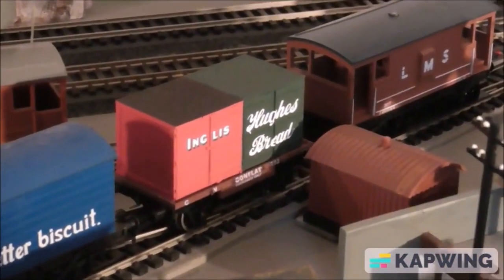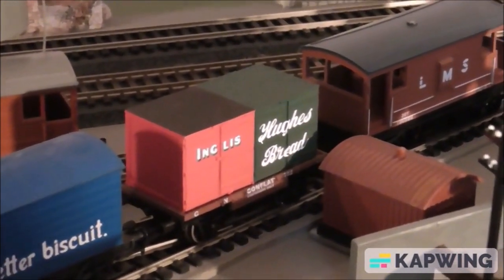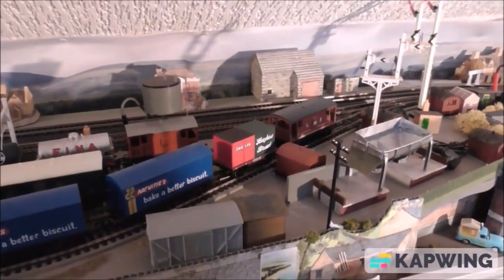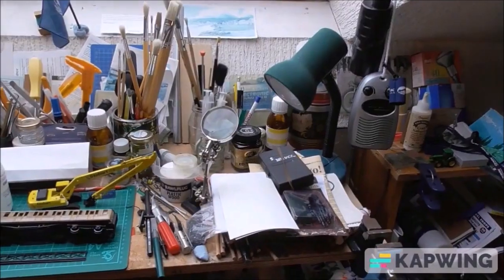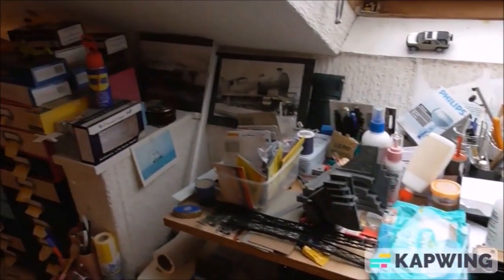And if you've watched any of my other videos, you'll notice that I did the graves of the English family and Barney Hughes. And here's a bit of freight with their names on it. And just a peek at Raymond and Allister's work area. This is where it all happens, folks.